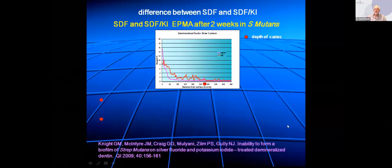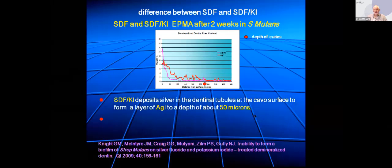And again, further looking at this, if we look at an EPMA, which is electron probe microanalysis, that's a fancy word for a scanning electron microscope that can pick up various compounds. And you can see there on the SDF curve, which is the purple one there, all the silver has penetrated in the first 50 microns.